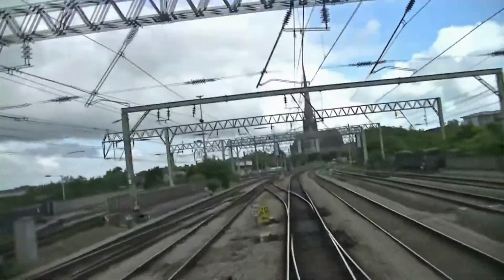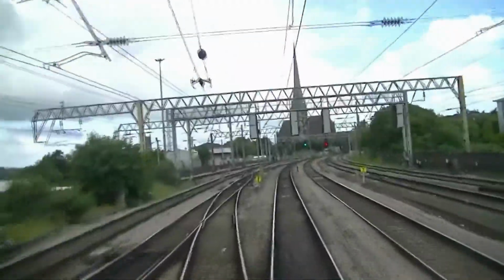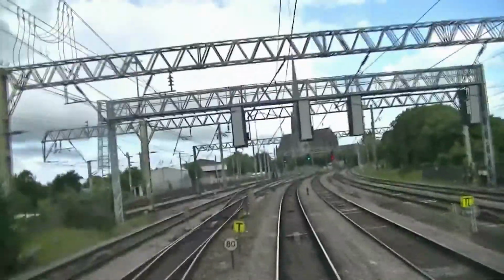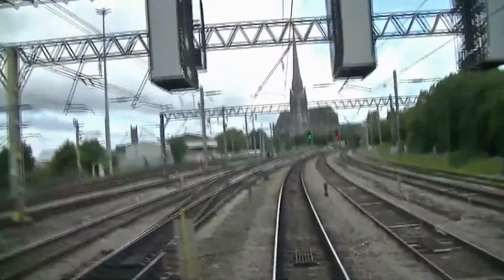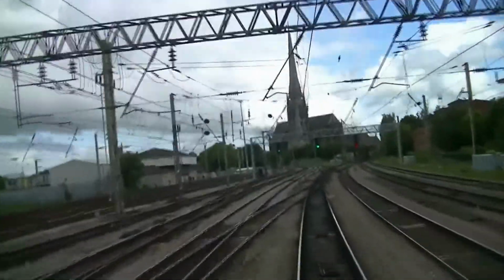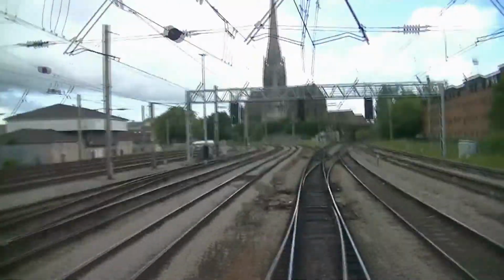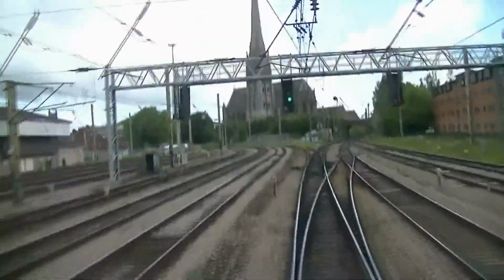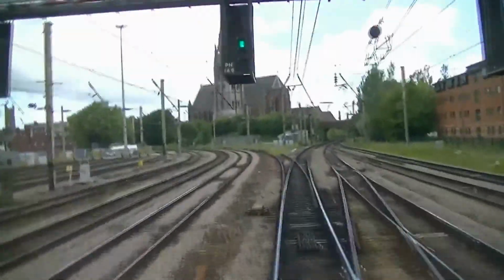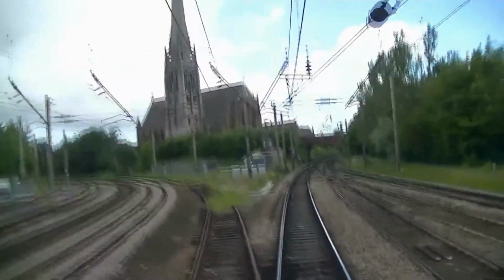And Preston signal box is just over on the left hand side. There's a white building, and then there's another building in front of it with a white canopy, and that's Preston signal box. Sometimes we get guys hanging out, giving us a wave and that sort of thing. I give them a toot and a wave back, but not today.